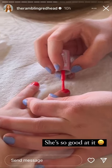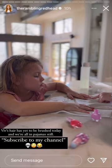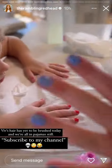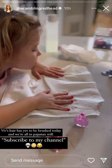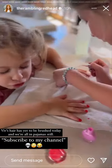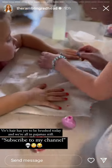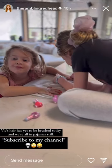I think you're better at painting nails than most adult women. Your hands are so small. That's what's so hard about it. They're like two times as little as mine. Mm-hmm. And this is sparkly, but I want more beer. It's very pretty. Okay, move your hand so I can do your thumb. No, let me get your thumb. This guy's too much.